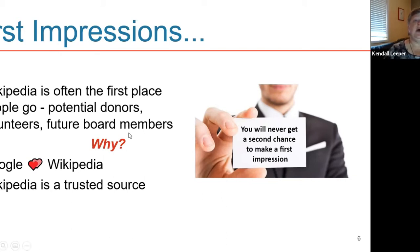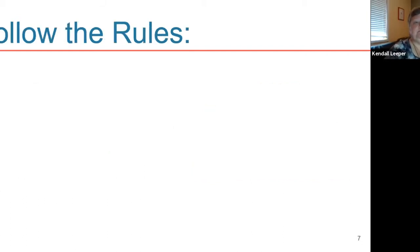The reason the first impression is so important, and why it's a good one if it's up to date, is because Google loves Wikipedia. The information on Wikipedia is considered well-sourced and objective, and Google Analytics take that and really make your article rise to the top through SEO. So Wikipedia is definitely a trusted source according to Google.